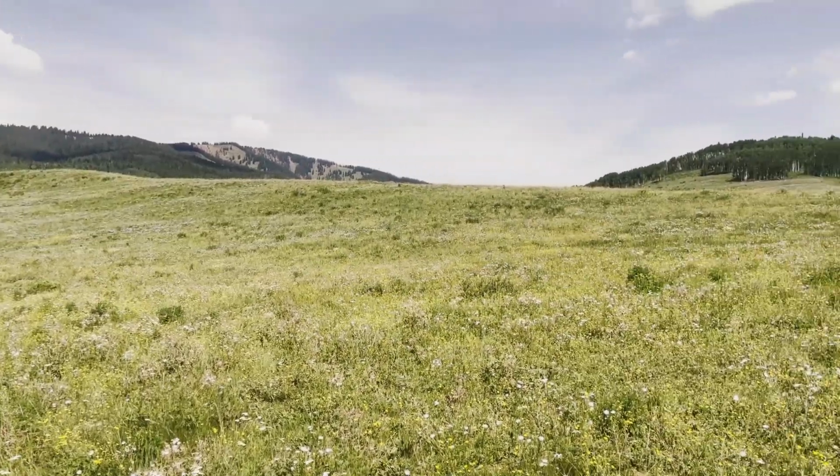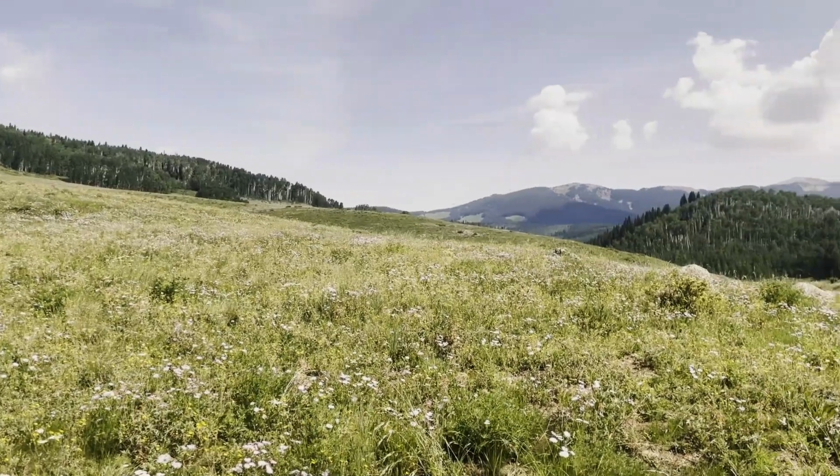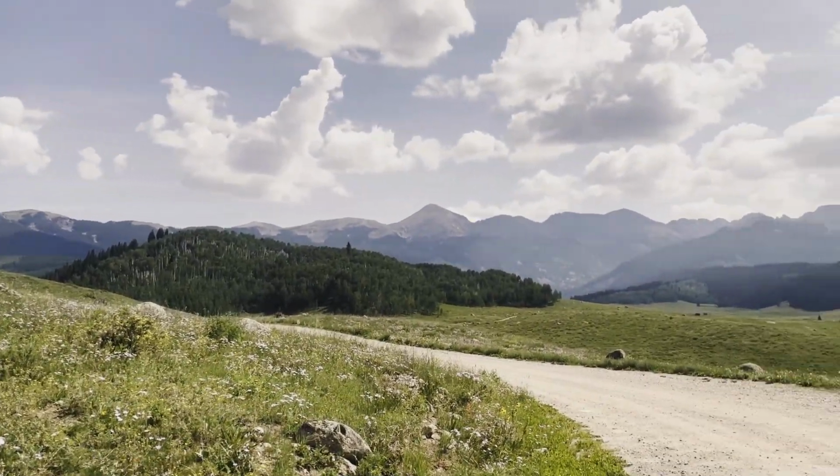Gorgeous meadows like everywhere here. All these wildflowers. It's beautiful up here.